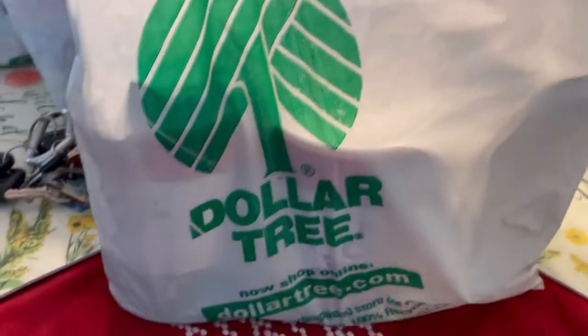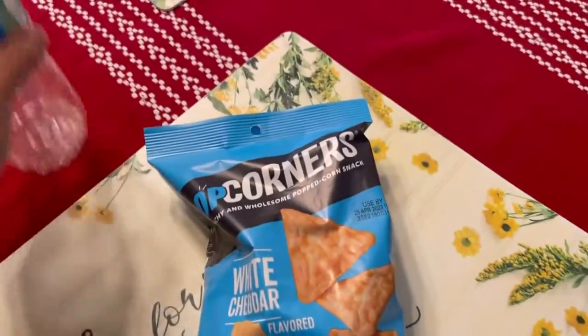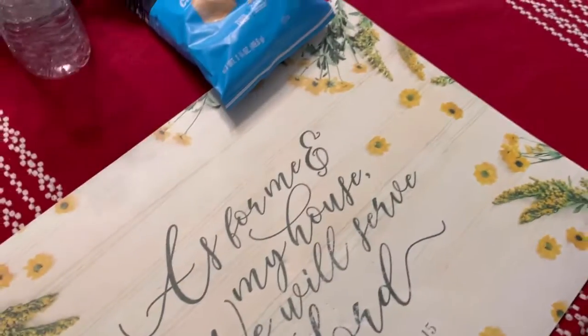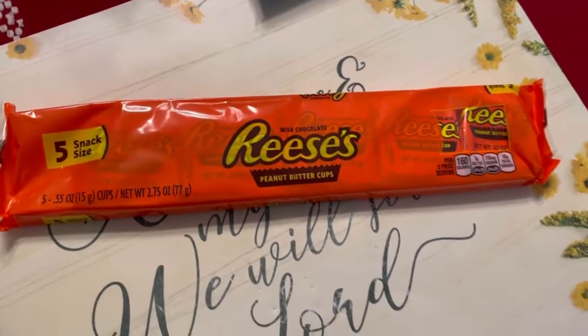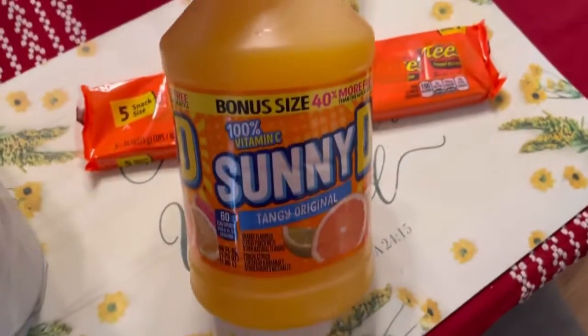Quick Dollar Tree haul for you guys. Went to Dollar Tree, picked up some of these cheddar puffs, some Reese's. They come in 5. Sammy picked up these chips. We did a Sunny D.